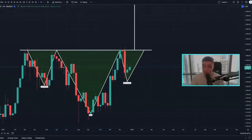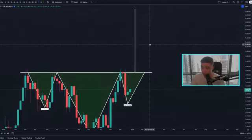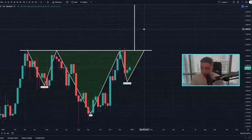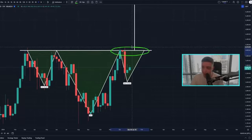And if that actually happens, that will set up a huge bullish price target based on this pattern right here at close to $7,000 per Ethereum. But remember, that price target only comes into play, it's only active if we first complete the right shoulder and then see a confirmed breakout above the neckline at around that $4,000 level.